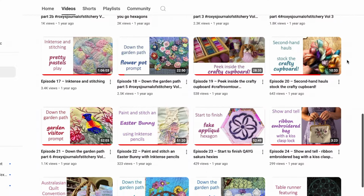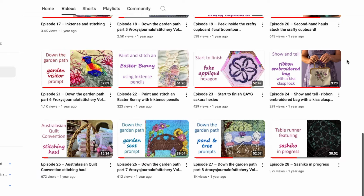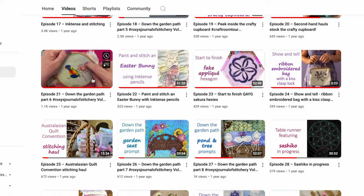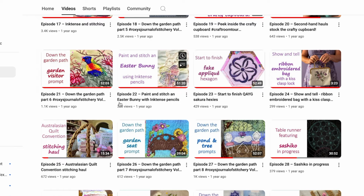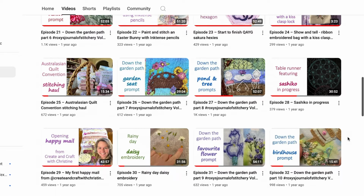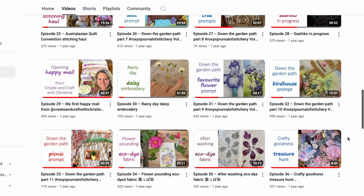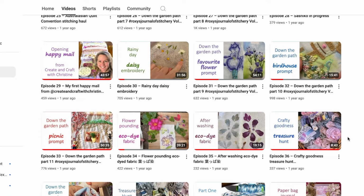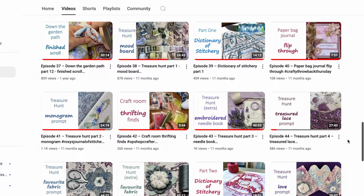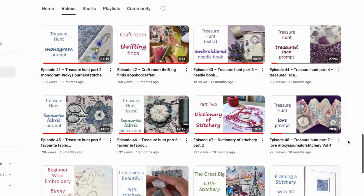Some of the highlights for me were the garden visitor prompt. I really wanted to stitch a bird and I wasn't sure if I could, and I just gave it a go even though I was scared, and I was so pleased with the results of the rainbow lorikeet. Really loved it. I love the Roxy Sisters Journal of Stitchery and how it challenges us to try new things. I loved how I got the giggles in the one with the pond when it didn't quite go as it should have.